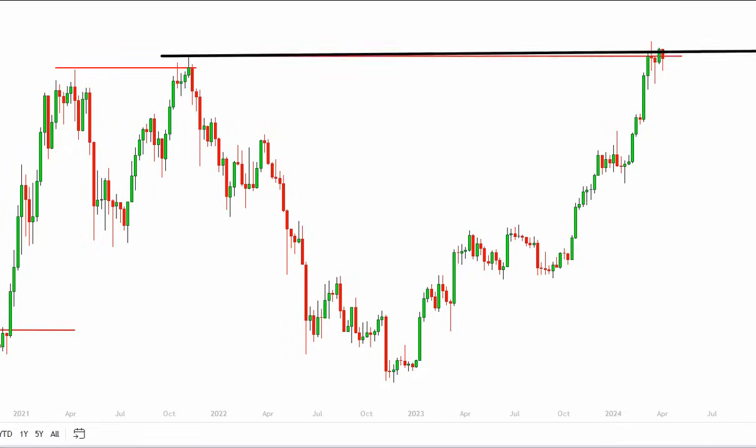Now, again, as I've said, if we break above this level, that's going to be bullish. That's going to be a sign of strength. But the thing is, you can't just break above it and then drop back down. You've got to be able to break above 69,000 and hold above it. And that is the key. And so we're at the moment of truth.